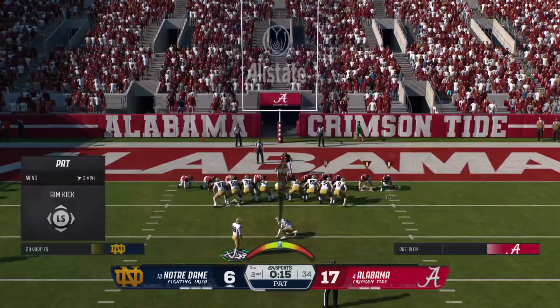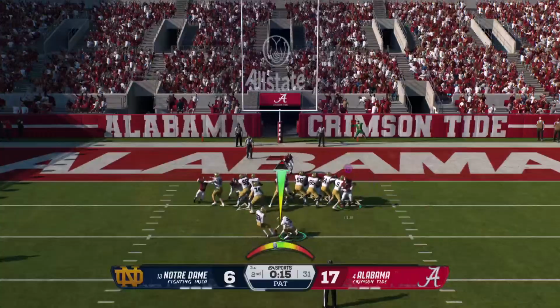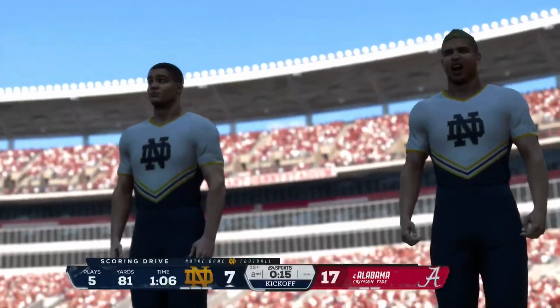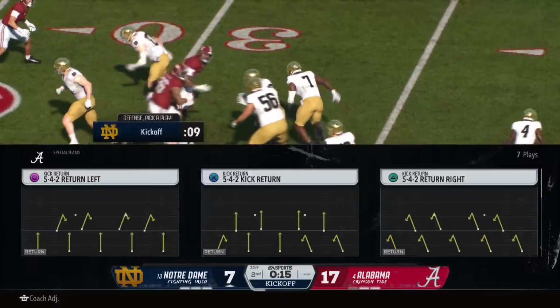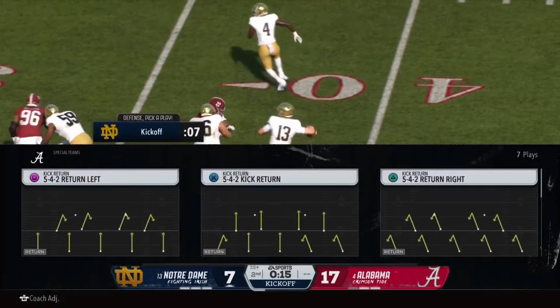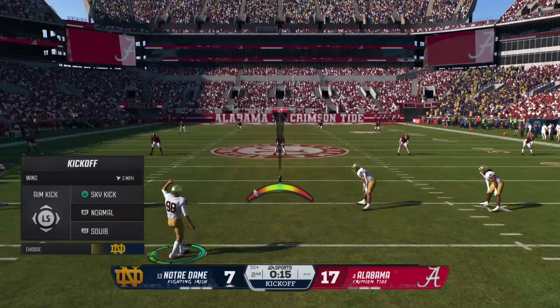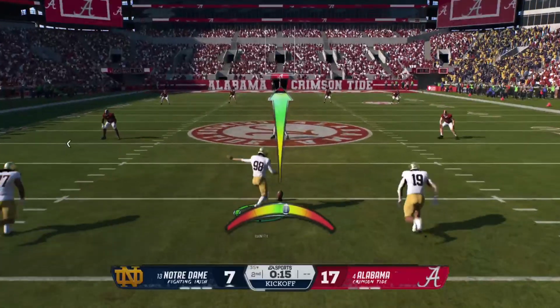Extra point try coming now. PAT makes it a 17-7 game. So an important touchdown just before halftime. Not much time for the opposing offense to try to answer before the break.